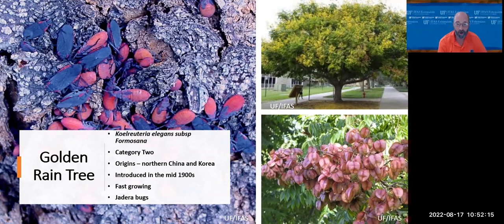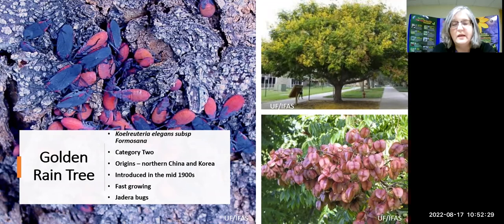Here's one of your favorites, the golden rain tree. We have a bunch of those in our neighborhood, and those are the trees that get the yellow and then salmon colored flower petals on them in the fall, usually September-ish. Yeah, anytime, they'll start soon.